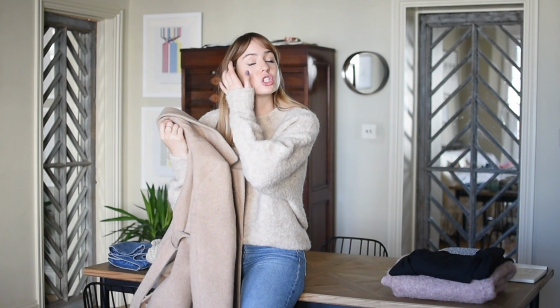I bought this last winter and they've done it again this winter, and it's one of the best coats I've ever had. It's a long line, not long line, just long camel coat, but the shade of camel is really nice. Camel can be such a hard shade to get right. I think it can look really cheap.